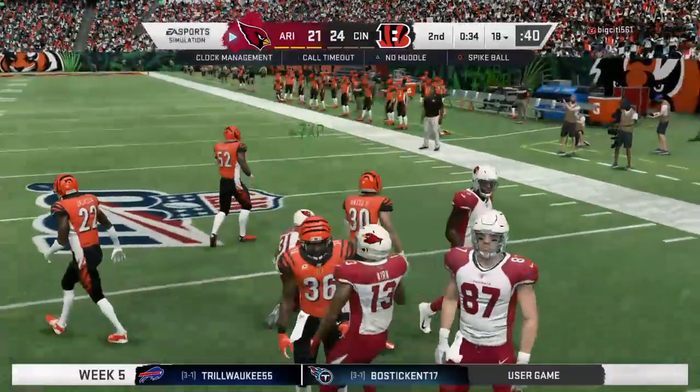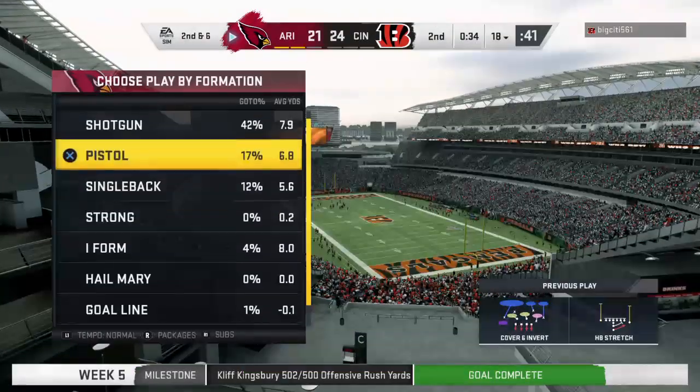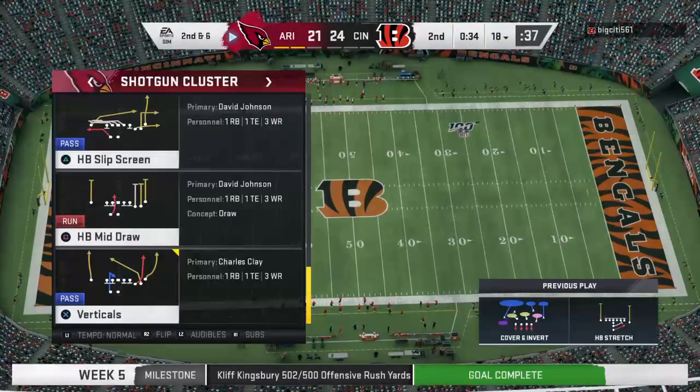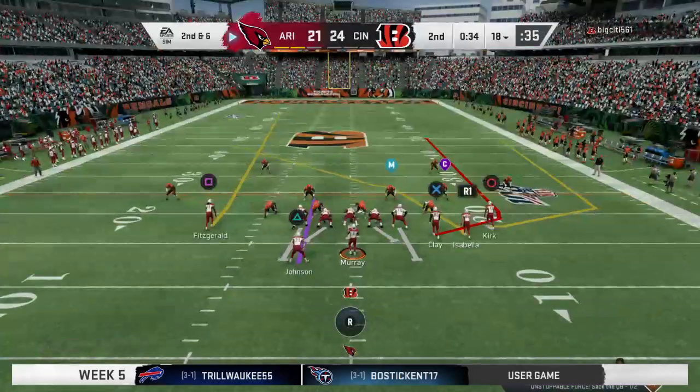And he'll be taken down at the 18. The Cardinals going to use the first of their timeouts as the clock will stop with 34 seconds to go before halftime. Following the pickup of 4, here's 2nd and 6.